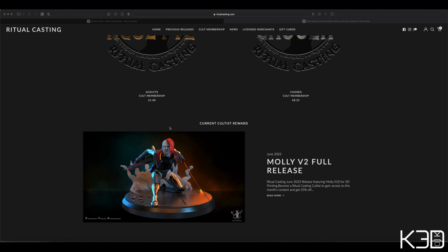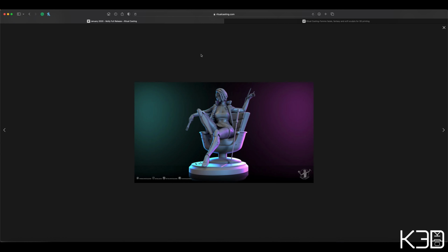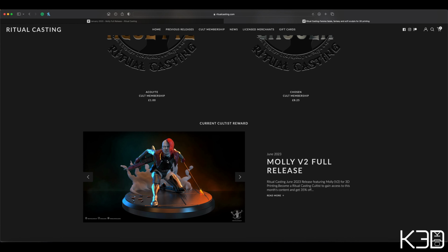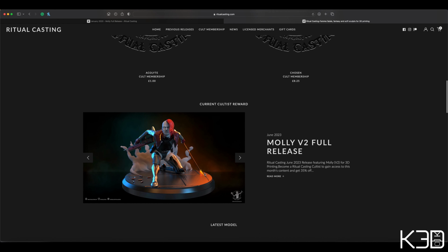And I would like to share this 3D print, which is Mali version 2. The version 1 was, I believe, a couple of years back. This is Mali version 1, Mali Mayhem, I believe her name is, and it's sort of like an android slash artificial person, something like that. I'm not sure, but there are a lot of robotic parts on her. You can read over here, Mali Mayhem, security agent, all that fun stuff. And the latest version of hers is right here, and it's just beautiful.